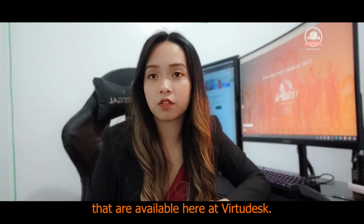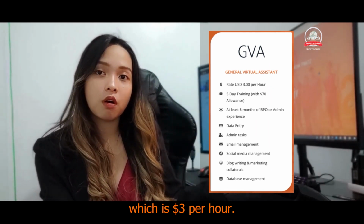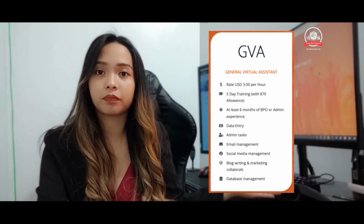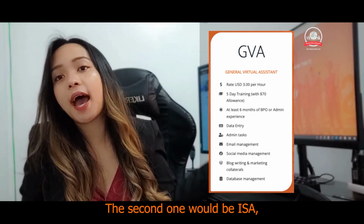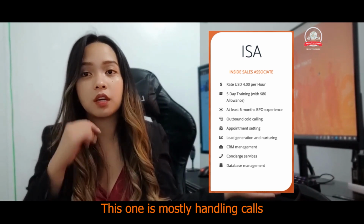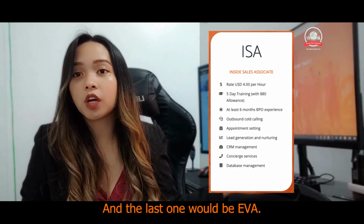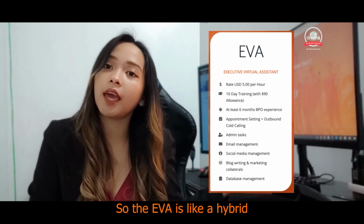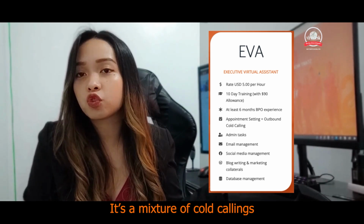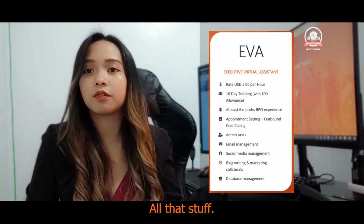We have 3 positions that are available here at Virtudesk. First one is the GVA, which is $3 per hour. This one is mostly admin tasks and it does not have calls. The second one would be ISA. Contrary to GVA, this one is mostly handling calls or cold callings. And the last one would be EVA. The EVA is like a hybrid of GVA and ISA. It's a mixture of cold callings and admin tasks, social media management, all that stuff.